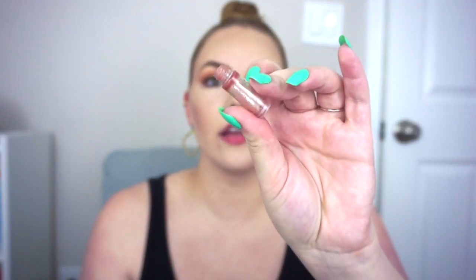I did take out the stopper, and I jacked my hand all the way up trying to get it out. And here is what the container looks like. So there's a little bit of product up here. I could not get a Q-tip or the doe foot in that area. I used this up. I don't love this formula. Something about the way it feels on my lips is just a little weird, and it can be a little bit sticky as it wears off.